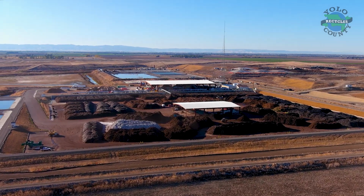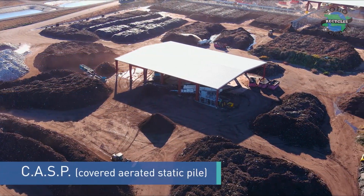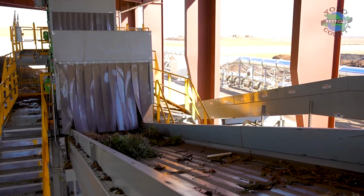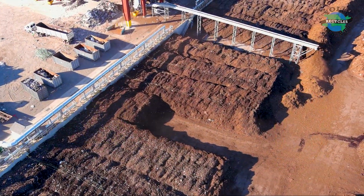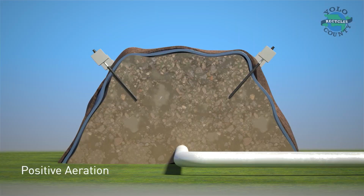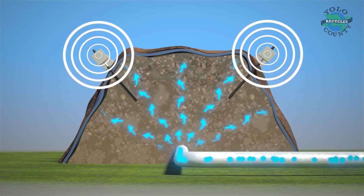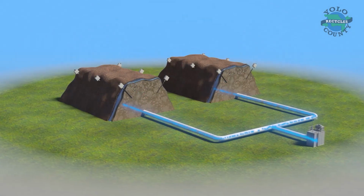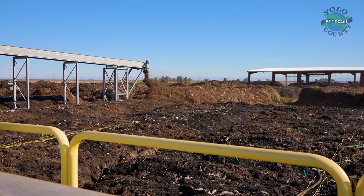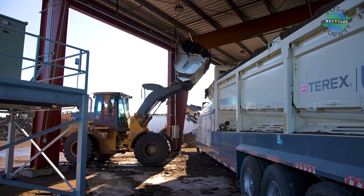Another larger scale production for diverting green waste is the composting facility called CASP, or Covered Aerated Static Pile. At the CASP's receiving area, green waste is inspected to remove contamination, then ground and conveyed into designated piles, where holes in the ground push air into the piles. This is called positive aeration. Along with the temperature and moisture content, the rate of aeration is measured and controlled remotely through a collection of sensors inside the piles. The piles are covered with a layer of finished compost that keeps moisture in and further controls air pollutants and odors. The resulting compost is a quality product that is sold to landscapers, the public, and anyone who wants healthy soil for their garden.